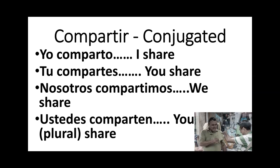Let's conjugate the verb. Yo comparto. I share. Tú compartes. You share. Nosotros compartimos. We share. Ustedes comparten. You, a group of people, share.